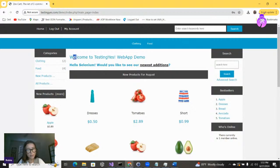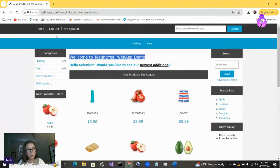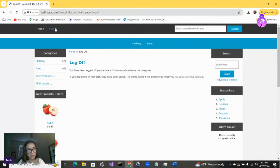And we can see there is a typo. We can report this later. So this can be one test to verify. After I click on the sign in button, I can verify this welcome to testing yes, web app demo. Okay, this is a happy path.